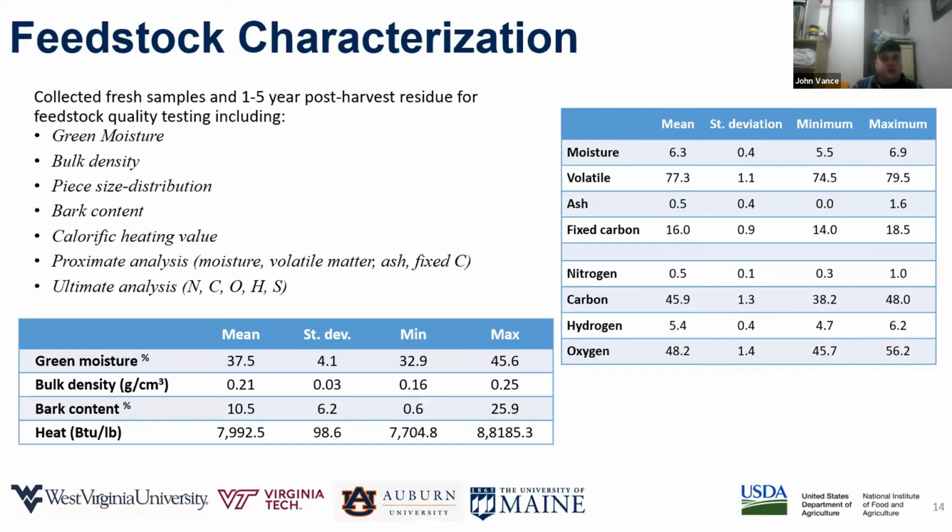Along with estimation of productivity and costs for these residue collection sites, we're also performing feedstock characterization for analysis of these residues as a feedstock for bioproducts or potentially biochar or other energy products. The analyses we're performing include green moisture, bulk density, piece size distribution of the wood chips, bark content, calorific heating value, and then proximate and ultimate analysis for chemical composition.